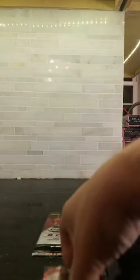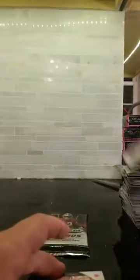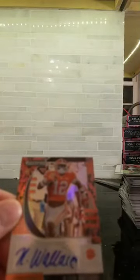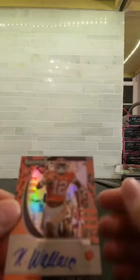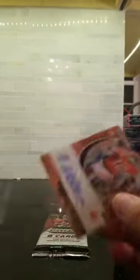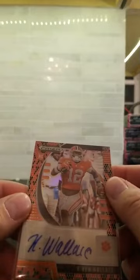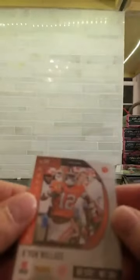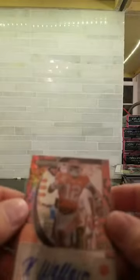Yeah, right, Derek. Jeff Ukuda. Chase Young. There it is. Kayvon with the second half, guys. Going over to Clemson. Kayvon Wallace signs his name like my four-year-old son, but man, that's a snakeskin auto. We got it. Nice hit, Clemson.